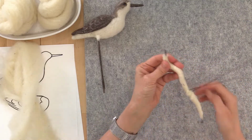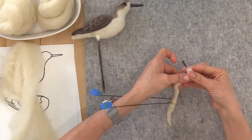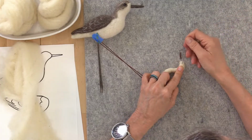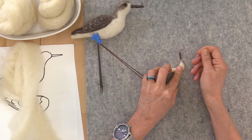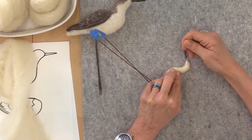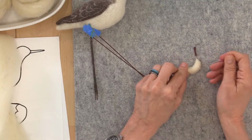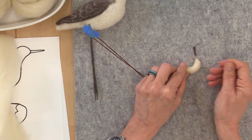So I will grab onto that end and dry felt it a little bit, but before I let go and lose all that tension I just put in there, I'm going to take my very coarse needle, maybe the coarsest one you have. If you like working with a 32, great. If you like the 38 star or the 38 spiral or 38 star spiral, you can use that. I like to use the 32 or the 36 on the under part.